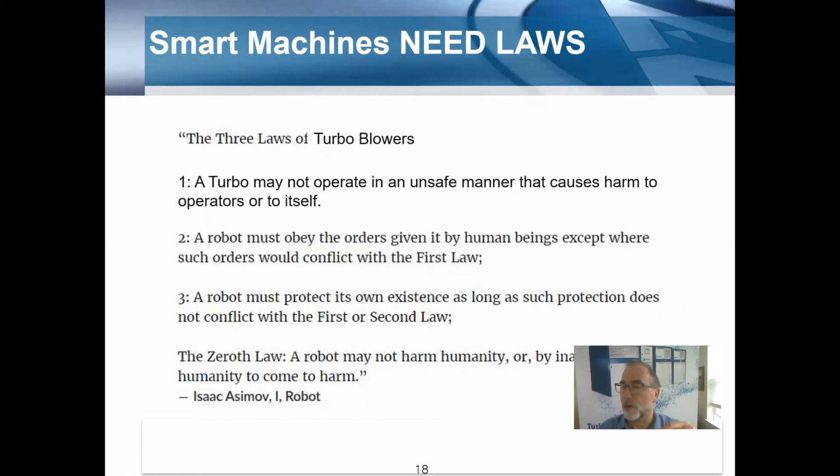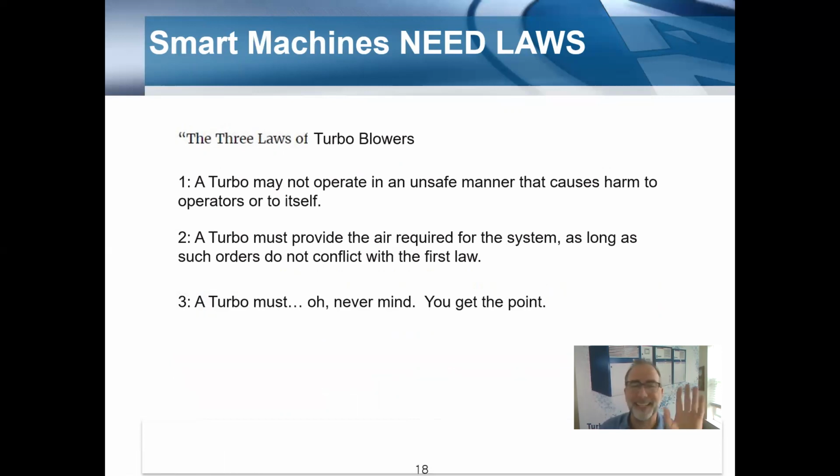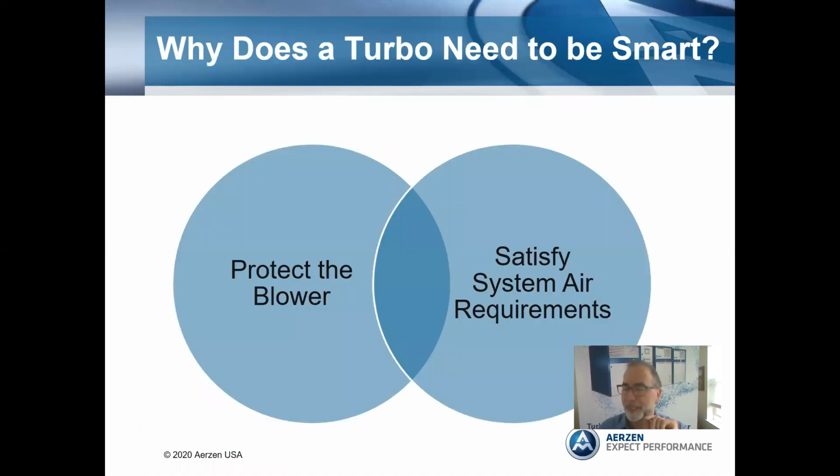Pretty neat analogy. The second law of robotics, or the second law of turbo blowers, is the robot must obey the orders given by human beings, except where such orders would conflict with the first law. Well, what do you know? On a turbo blower, it must provide all the air required for the system, as long as such orders do not conflict with that first law. So it kind of fits in pretty well. And then the third law, well, nah, there's no third law. But you get the point. The idea here is that the blowers must satisfy the system requirements and protect the blower simultaneously. So it has to run right in the center of that Venn diagram.